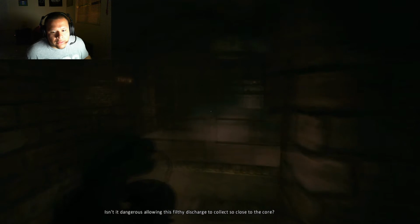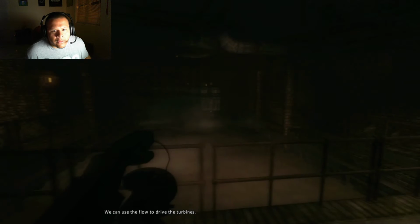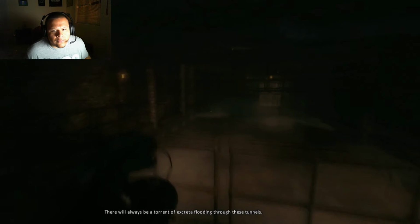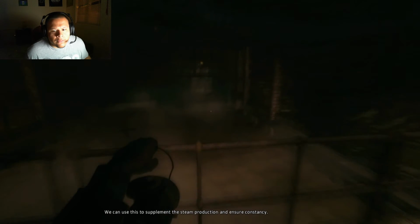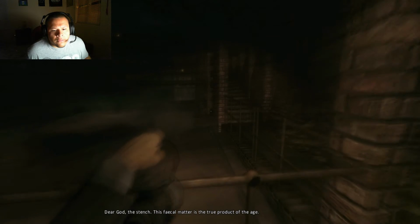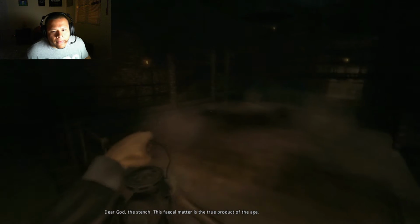Isn't it dangerous allowing this filthy discharge to collect so close to the core? We can use the flow to drive the turbines. There will always be a torrent of excreta flooding through these tunnels. We can use this to supplement the steam production and ensure constancy. Thank God, the stench! This fecal matter is the true product of the age.